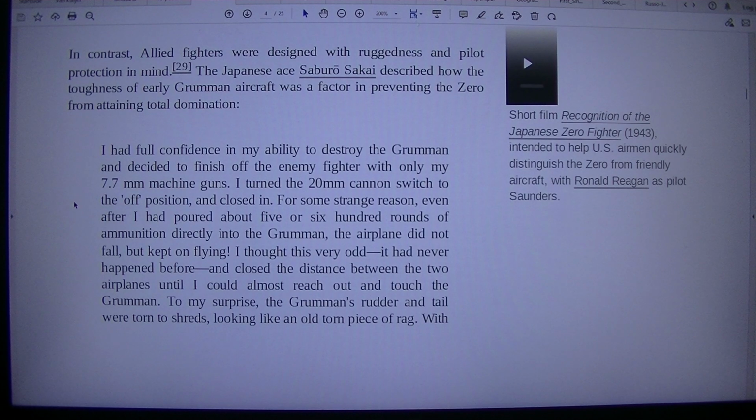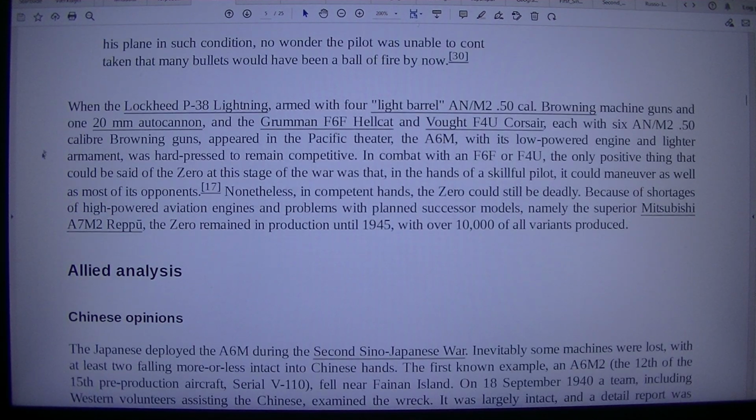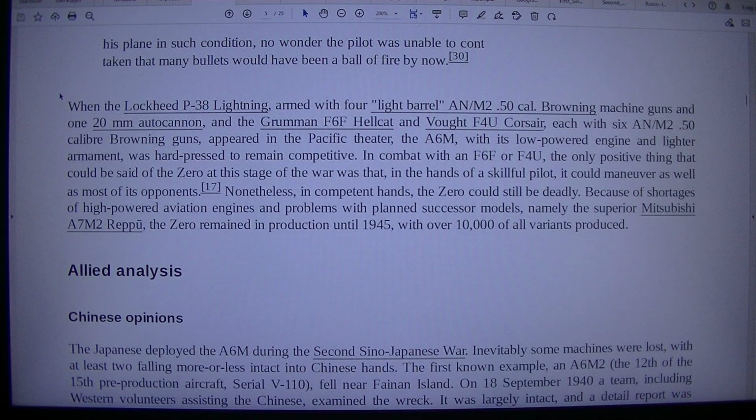For some strange reason, even after I had poured about 500 or 600 rounds of ammunition directly into the Grumman, the airplane did not fall, but kept on flying. I thought this very odd. It had never happened before. I closed the distance between the two airplanes until I could almost reach out and touch the Grumman. To my surprise, the Grumman's rudder and tail were torn to shreds, looking like an old torn piece of rag. With his plane in such condition, no wonder the pilot was unable to control it. That many bullets would have made a ball of fire by now.